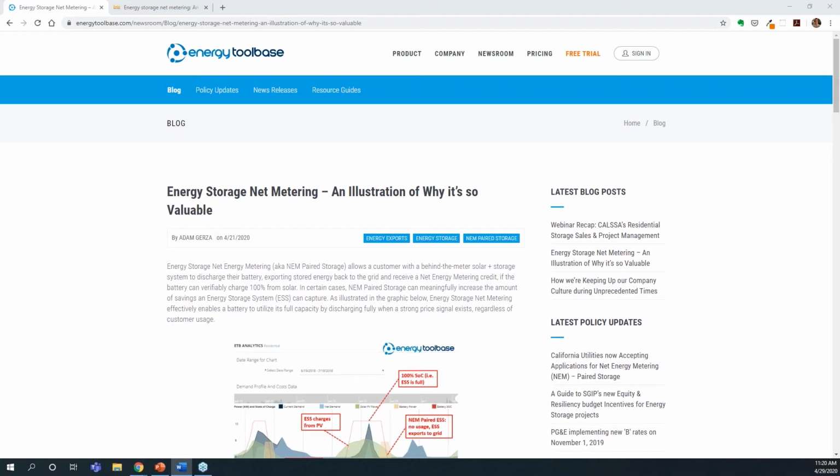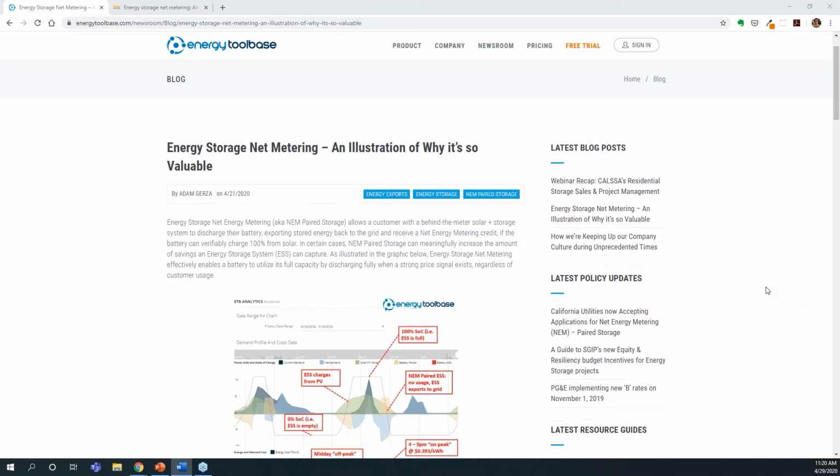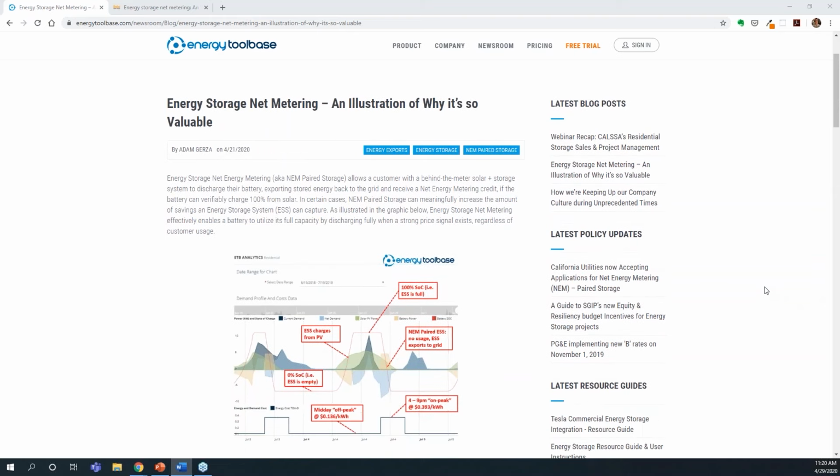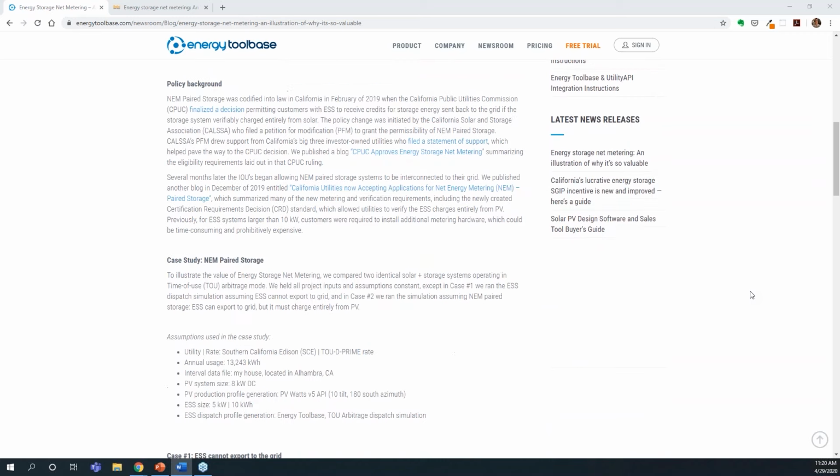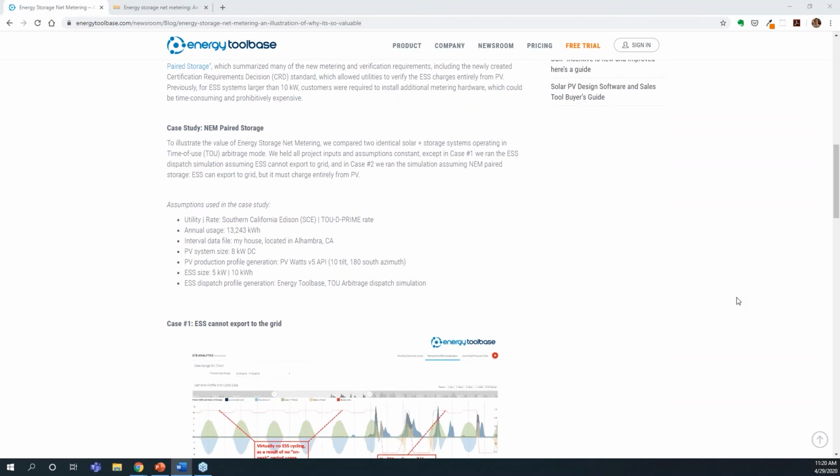All right, in my section of the presentation today, I'm really going to focus on showing you the mechanics of how this works in action and illustrate the value that it brings. On my screen right here, I've got an article up that we just published last week, an extension of what we're talking about here, showing in charts and graphs what NEM paired storage means and how much additional value it can unlock.